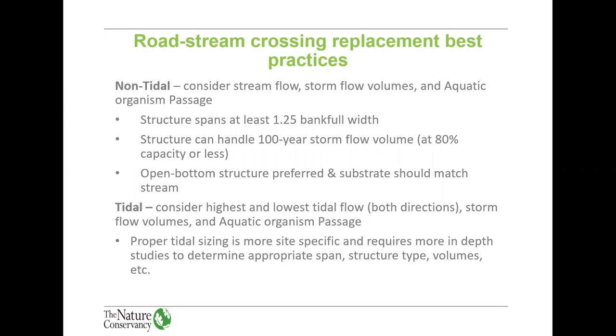So if there's a 100-year storm flood that's passing through the stream, there's still 20% capacity above that in sort of volume of the structure. An open bottom structure is preferred for both where possible, and the substrate should match the stream. Tidal is somewhat more complicated in design. It tends to take more of an individual approach to design, size, and identify structures needed for tidal crossings. So that generally has more engineering and more hydrologic study involved.